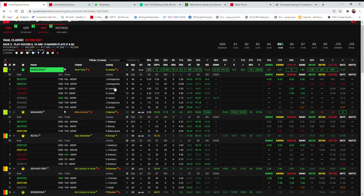Giving Gavin Marina another go coming back here. It is in 1800 meters. His previous 1800 meters on the Vaal, he ran 3rd. Masakan and Senescence ran on the 21st of January, 1700 and 2000 meters. The 1700 meters is a 60:43 adjusted time. Masakan 2000 was a 61:71, and the real thing that makes a difference is the 5.5 kilo going up, and that 5.5 kilos brings that run into a 15 bat figure.